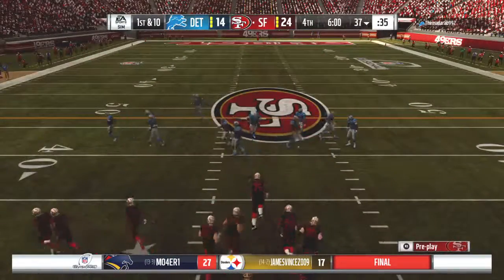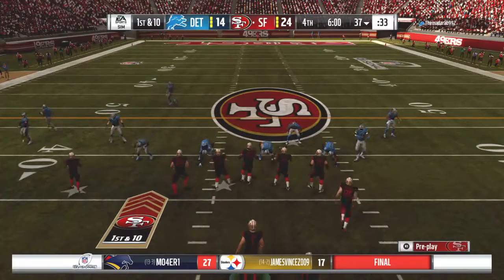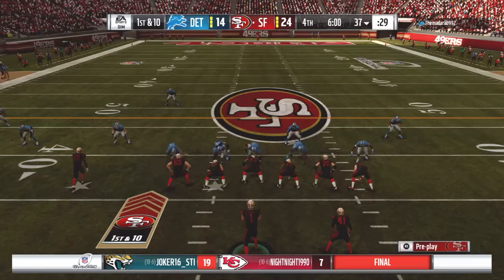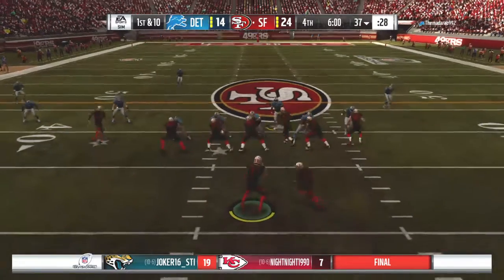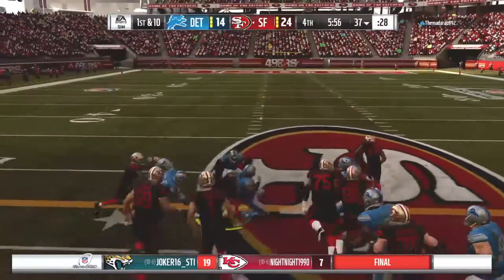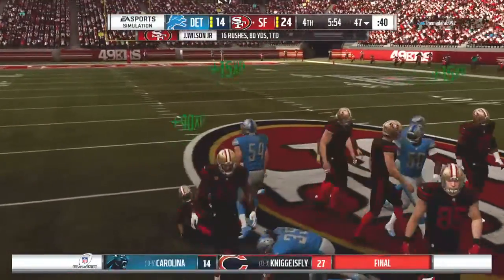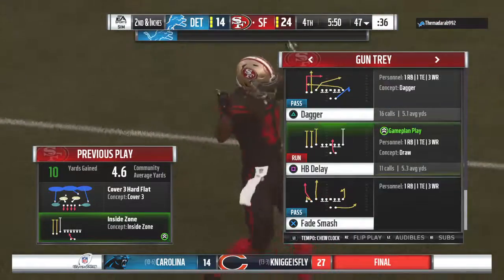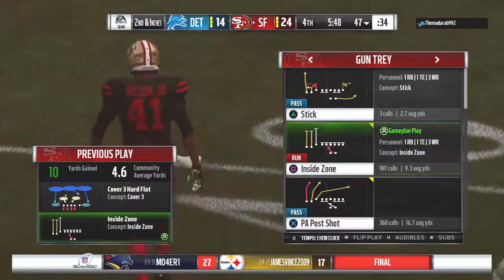Line of scrimmage, the 37 on 1st and 10. Here we go now. Running game working. They'll stick with it on first down. And he'll go down right around the 47 this time. Give him 10 yards on the pickup, and it'll be second and very short.